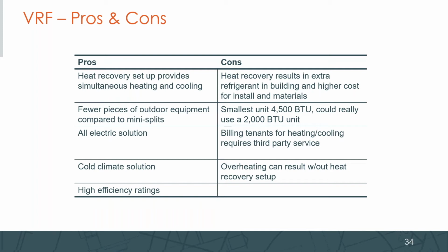The cons: heat recovery costs more. I've heard anything from 15 to 40%. I think it's more in the line of 15%, but it does increase the cost of the overall system. And if you're doing an affordable housing project, every bit of money matters in every project, right? It's also harder to get this in some than others. The smallest indoor unit available is probably 4,500 BTU, and we could probably use a 2,000 BTU unit. If you're having to bill the tenants for heating or cooling, you need a third-party service because you've got that central condenser up on the roof, and so that adds some complexity and some cost to the building.